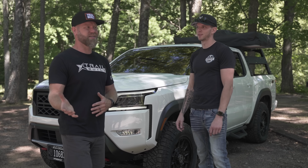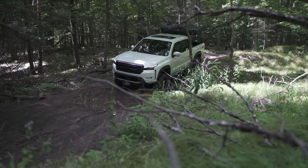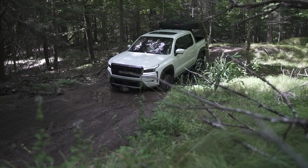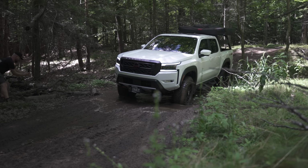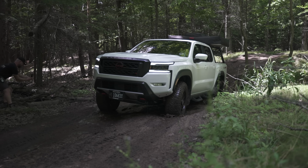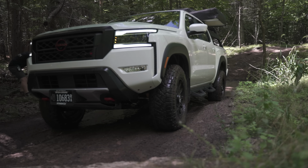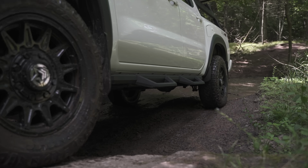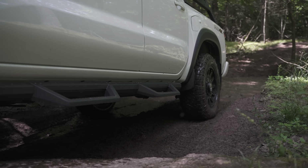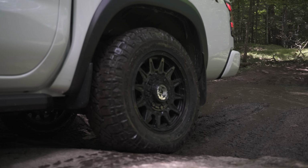One of the reasons I wanted to talk to Zach with you guys is because we're all familiar with the Tacomas and the other mid-size quarter-ton truck-size vehicles out there, like the Colorados and the GMC Canyons and the Ford Rangers, but you don't really see a whole lot of these Nissan Frontiers, so I wanted to kind of pick Zach's brain and find out, is it a contender? I look at it like it's an underdog.